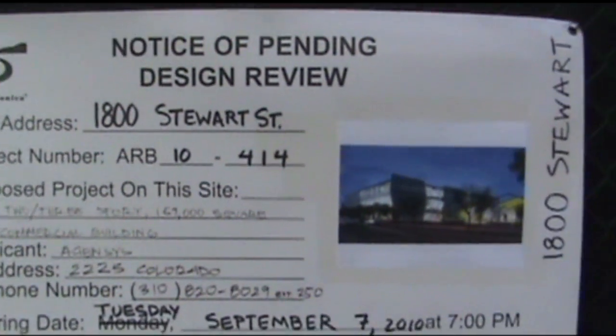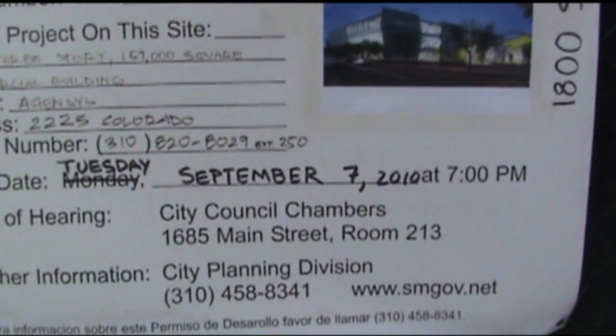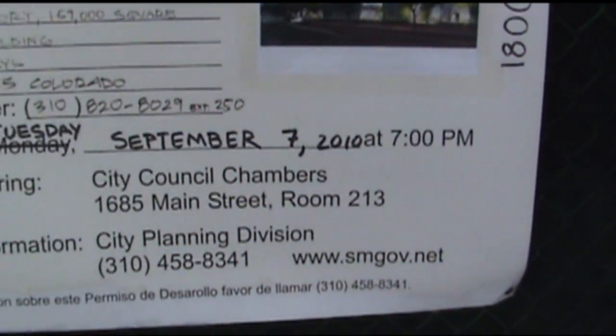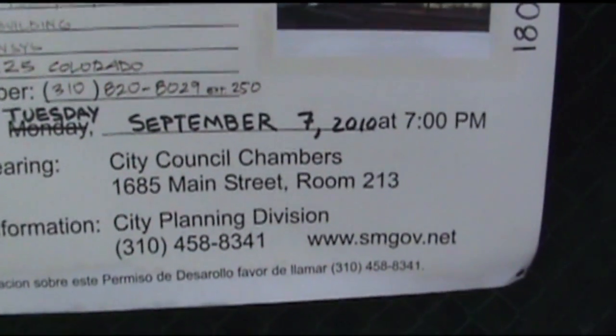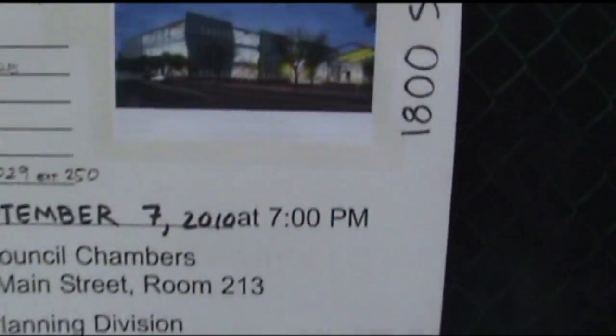Yeah, so here's the thing that's going to be replacing the warehouse where they shot Buffy. The hearing date was September 7th. That's about 3 months ago now. I guess it was approved. Yeah, that's what it's going to look like. It looks nice. Certainly nicer than the building that's here.